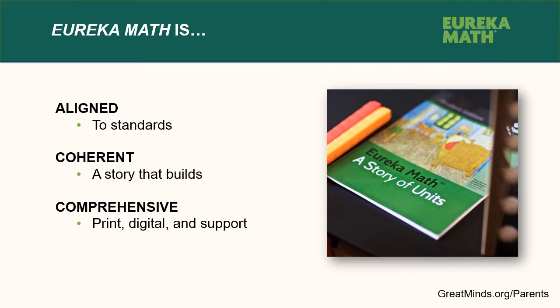So Eureka Math is aligned to the Common Core standards that are set by the state for mathematics, and also aligned to individual state standards. Eureka Math is also a pre-kinder through 12 curriculum that was written as a story of units. The way that this program works is that it scaffolds from one grade to the next. So what you learn, let's say foundational in pre-K, sets the foundation for kinder. What you learn in kinder sets the foundation for first grade, and so on and so forth.